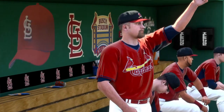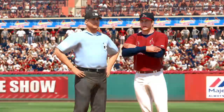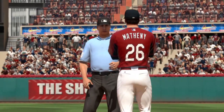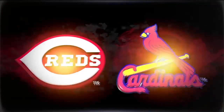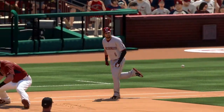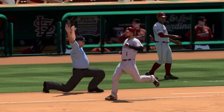So here's the signal from the bench, and they will indeed ask for the play to be reviewed. So the umpires will get on the horn with the replay operations center in Manhattan and attempt to get a definitive answer on this play. The Cardinals are challenging the play. Okay, well, we're going to get one more look at it right here. Is there enough video evidence to overturn this call?